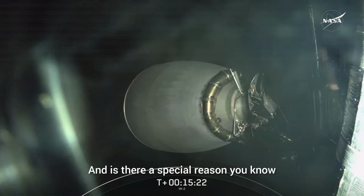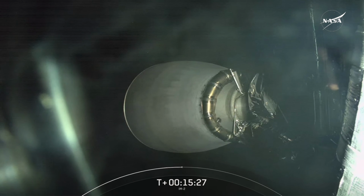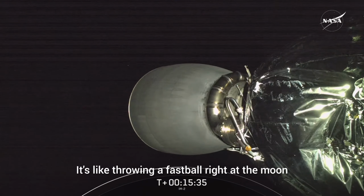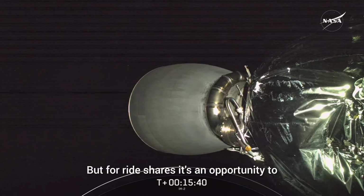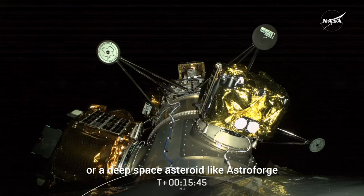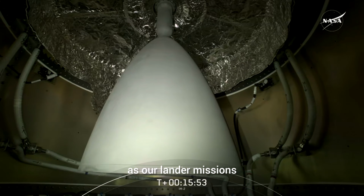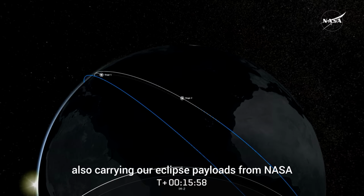And is there a special reason that these rideshares joined Intuitive Machines' CLPS lunar launches? That's a great point. And Intuitive Machines takes an Apollo-like trajectory to the moon. It's called a translunar orbit. It's like throwing a fastball right at the moon. It enables Athena to get there in about 8 days, but for rideshares, it's an opportunity to get into a high-energy orbit to get places like the moon or a deep space asteroid like Astroforge. It's also an opportunity to send our future lunar data relay satellites on the same launches as our lander missions, starting with IM-3, which is, of course, also carrying our CLPS payloads from NASA.